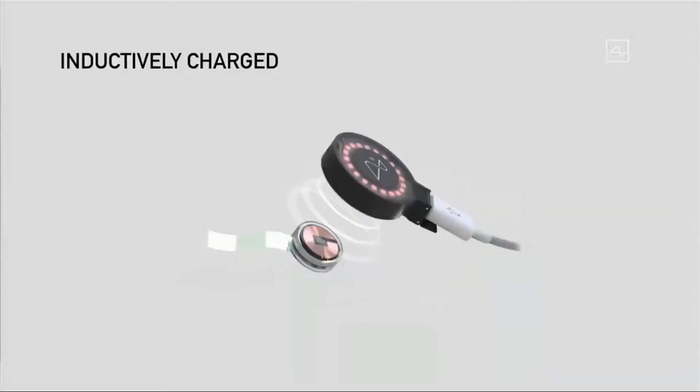Anyway, it's also inductively charged, the same way you charge a smartwatch or a phone. So you can use it all day, charge it at night, and have full functionality. It would be completely seamless. And yeah, no wires.